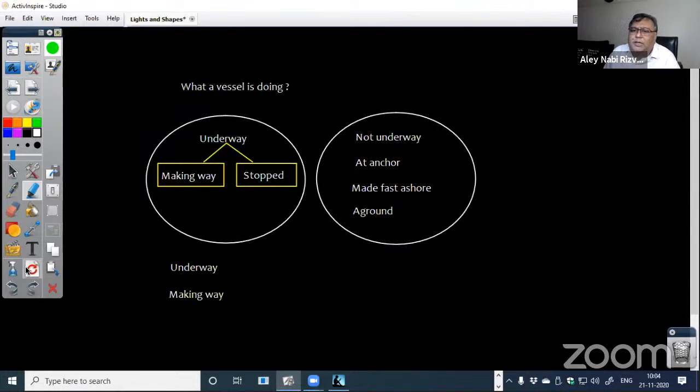But in COLREGs, when they use the word underway, that simply means that either the vessel is making way or is stopped. It can be both cases, or they specify the vessel making way. So when we are describing the lights and shapes of the vessel, we need to specify clearly whether the vessel is underway or the vessel is making way.